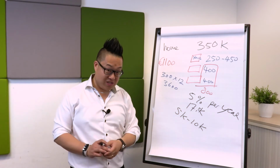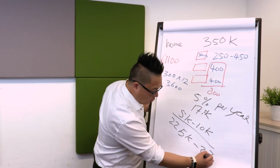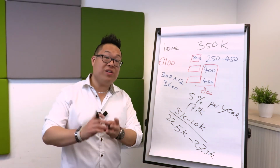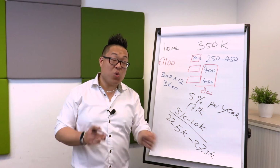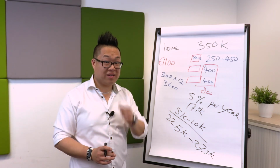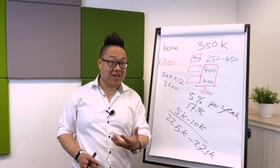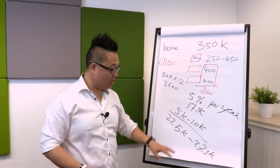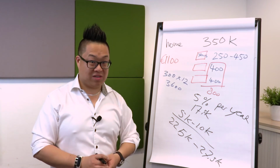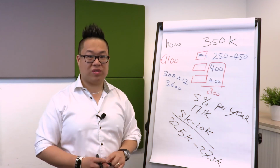If we're using this calculation here, this actually just means it's either 22,500 up to 27. I don't know if you still can see this. So each year you're getting $20,000 at least, up to 27.5, that they help you grow in equity. That's what they do. And you're only paying $3,600 for that. So you're paying $3,600 or euros in this case, and they're helping you grow the equity of the home by at least $20,000.